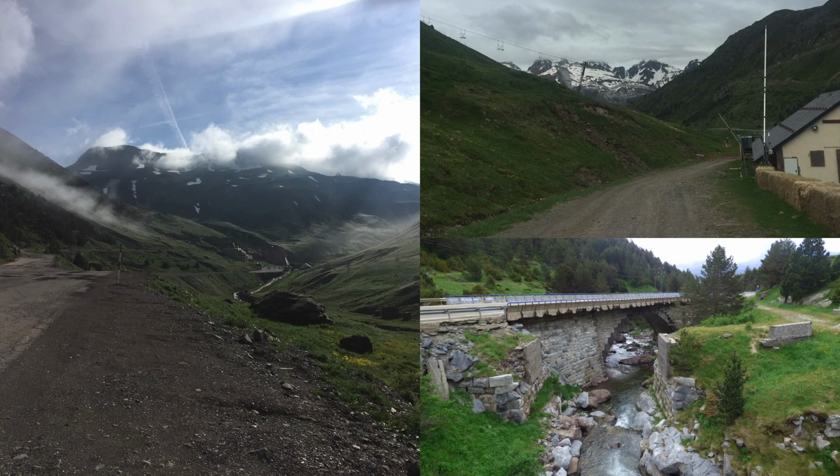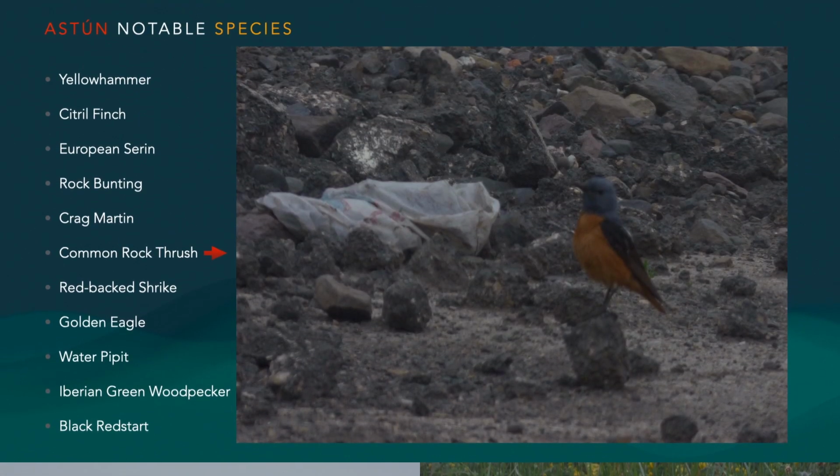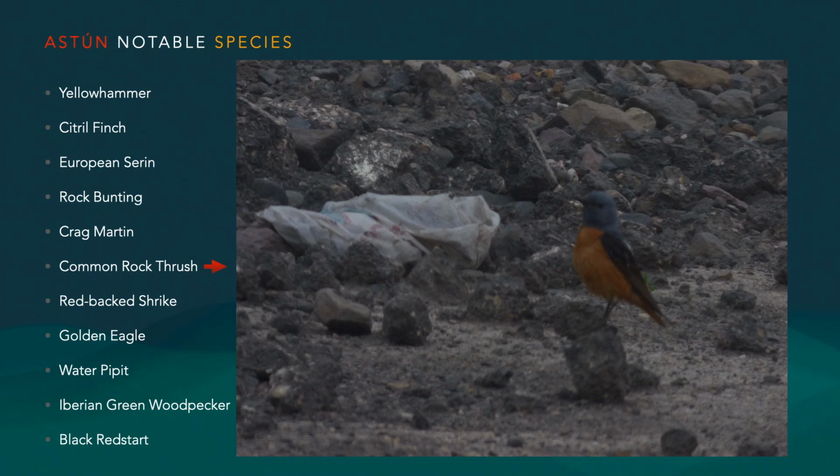A thick layer of mist lay over the hills initially, making scanning at distance challenging, so I concentrated on what I could see at closer quarters, which produced some very good birds. A wonderful male rock thrush was present, which was definitely on my wish list, and citril finch was another nice surprise, a bird that I had fortunately seen in Norfolk the previous year and a mega rare bird for the UK. A large raptor at distance flew over, which caught my eye and landed on the ground, allowing me to get good scope views and provided the conclusive ID of golden eagle. Other notable birds seen during that morning included yellowhammer, rock bunting, water pipit, crag martin and black redstart.